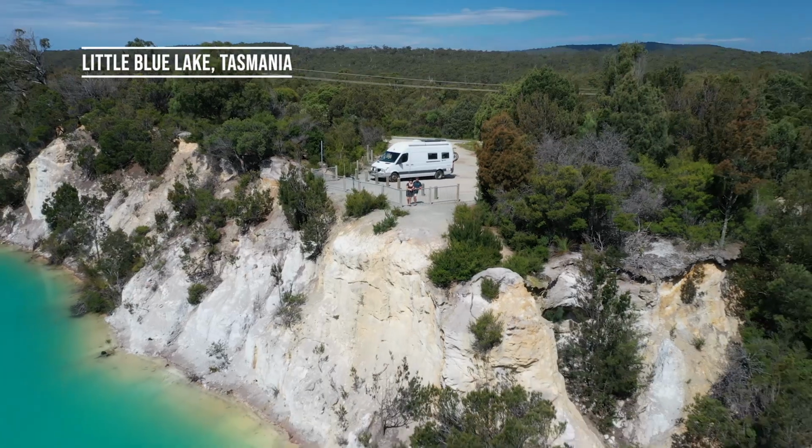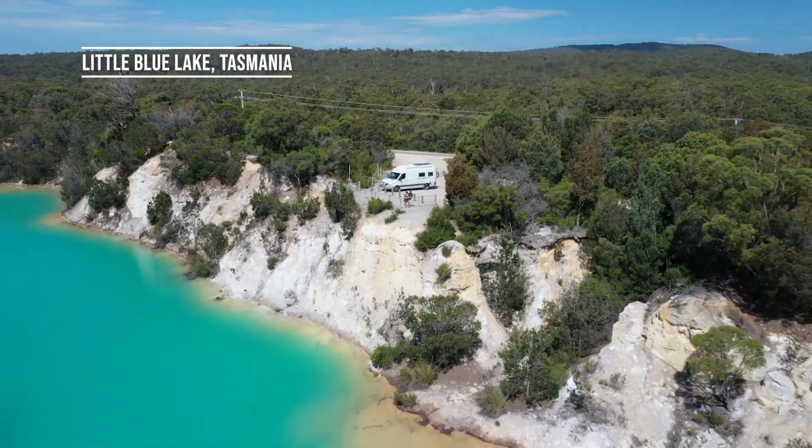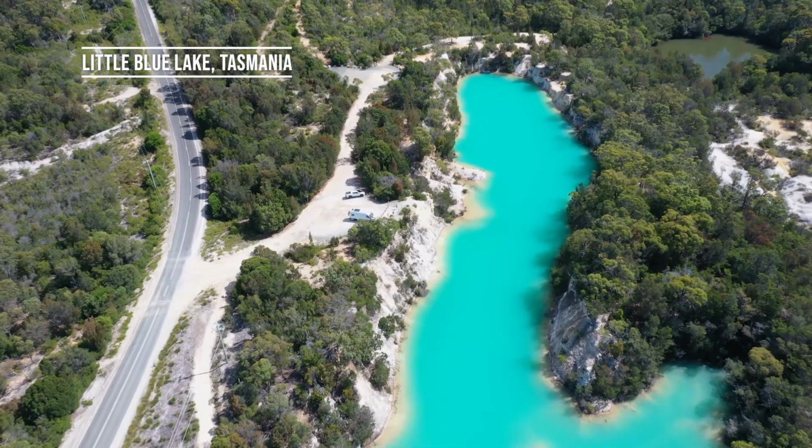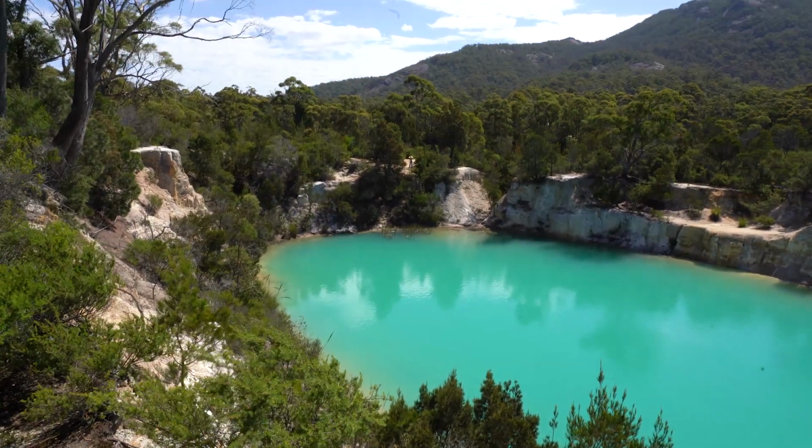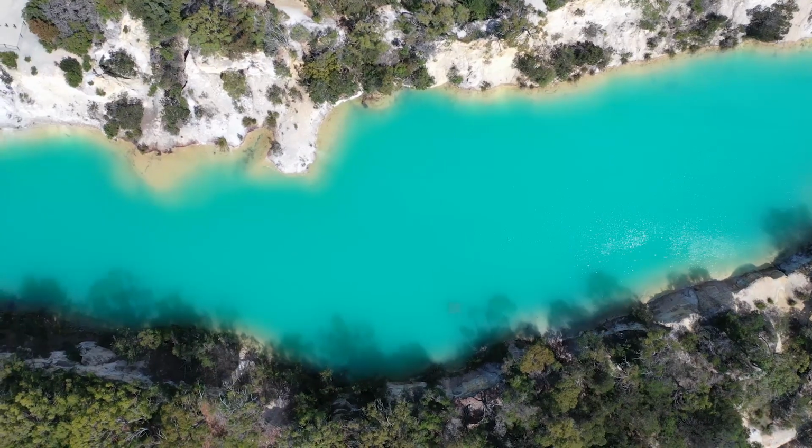Before heading to the coast, we heard about this little blue lake. The lake is this colour due to being an old mine, and the minerals in the base of the lake reflect this vivid blue colour. It's very beautiful, but it is not recommended to go swimming in.